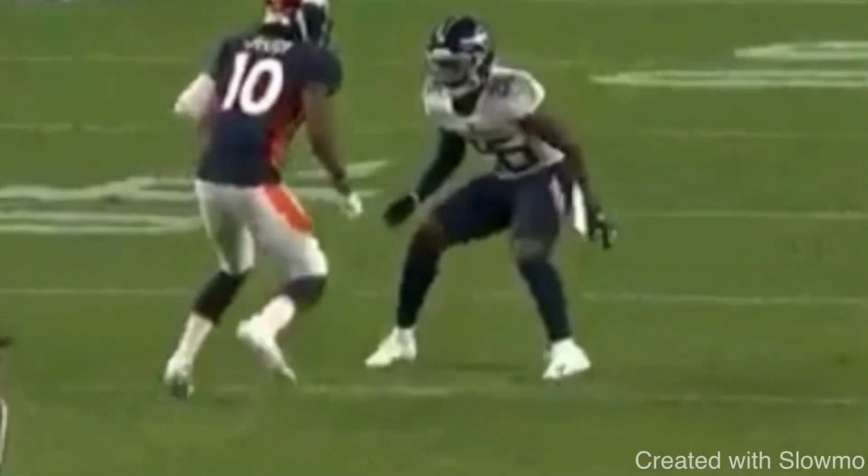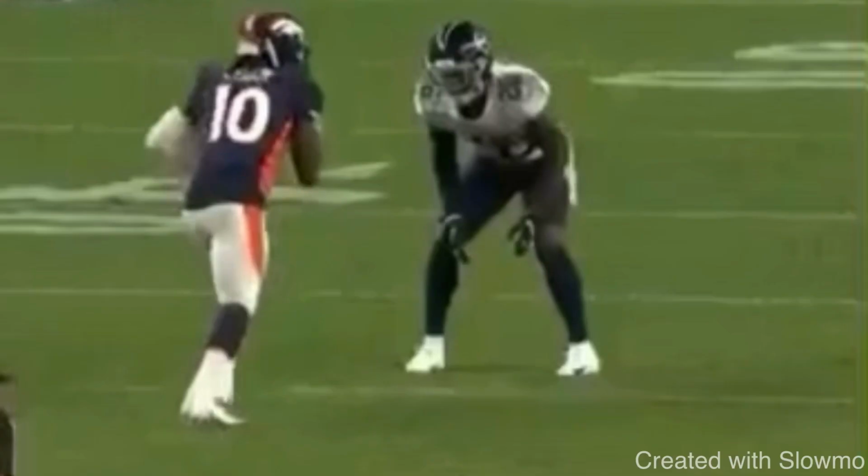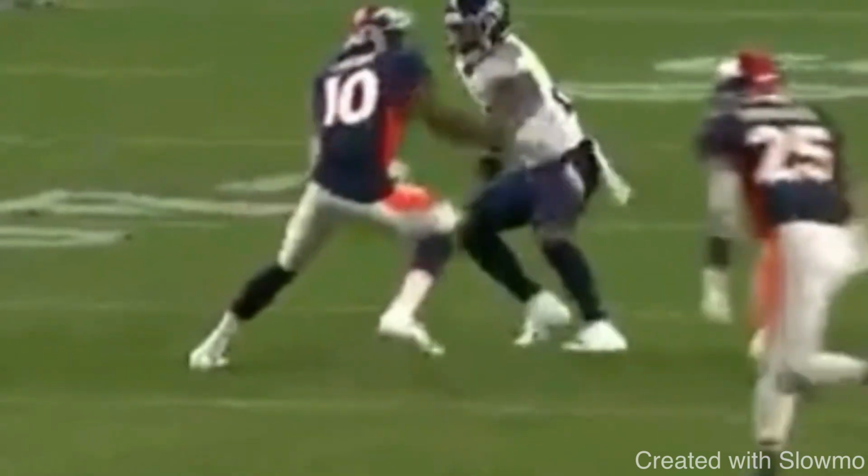So now, this is Jerry Jeudy running a route. Now again, same type of coverage. We got about 2 yards of space. He's in this catch technique. Watch how he plays this thing. He closes the distance, and you see where he's making this guy miss. He's attacking him vertically, not horizontally.